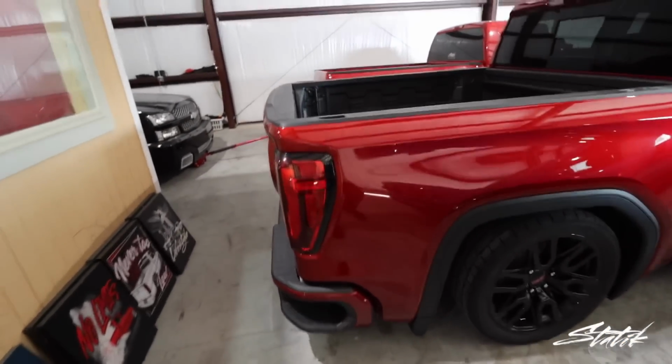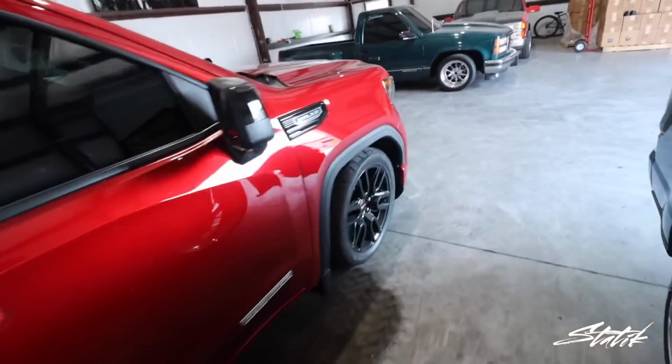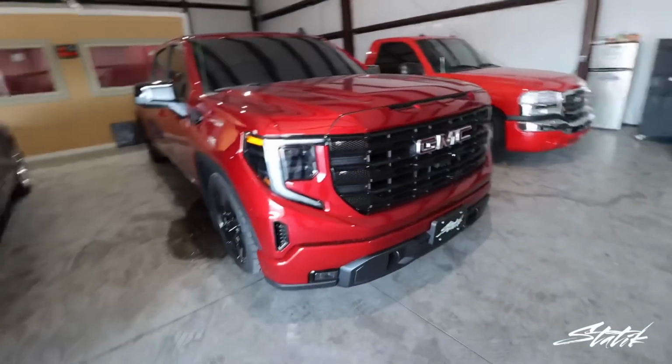Right here we got the brand new Sierra. Pulled this thing out yesterday for a little spin for Father's Day. I don't really move it, but yesterday we were creeping it for a little bit. This thing is nasty.